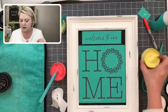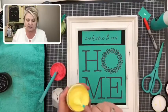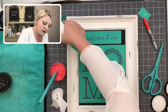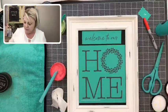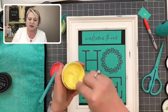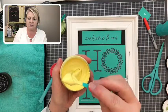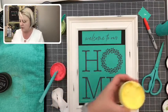So which one was ready to go? Daffodil? Daffodil's ready to go. I'm going to let that sit for a second. And I think I did spray water. I'm going to spray one more in that one. So we're going to go in this direction. We're going to go daffodil on the top. It's ready to go. See that? How it looks like cake batter. So that's good to go. So we're going to do that on the top.